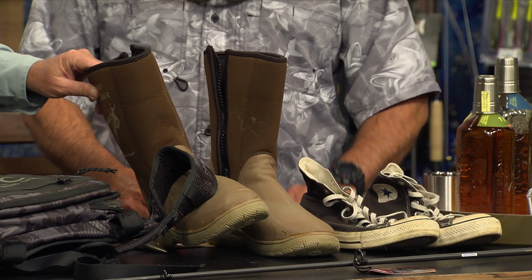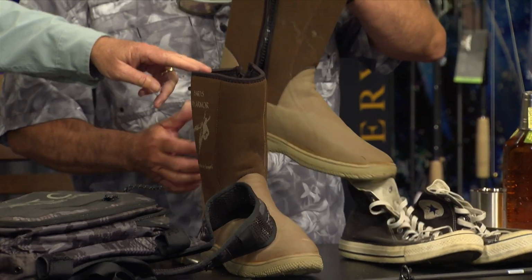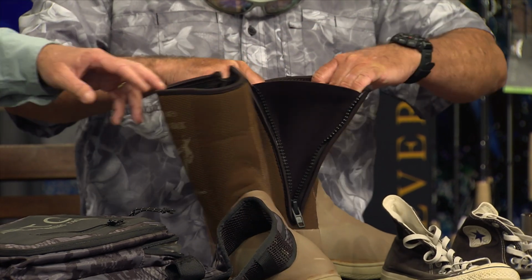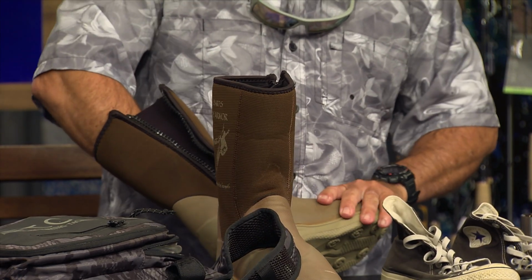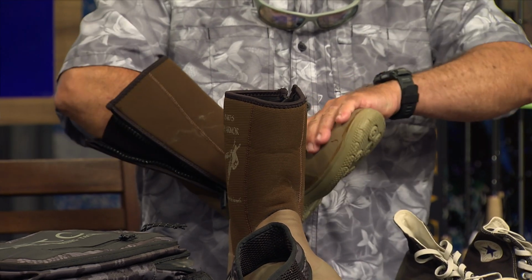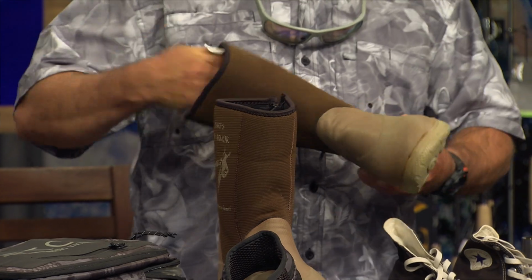And these are better. These are Bart's Bay Armor. These are from Texas. These actually give you a little protection from stingrays and whatnot. And the side zip is really good to take them on and off. I mean, it's so much easier. They feel like they're double welt construction. Yeah, the side zippers are really great for all that.